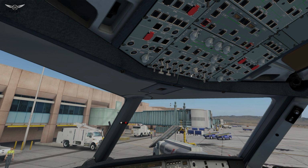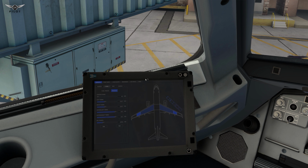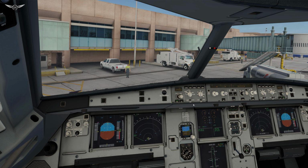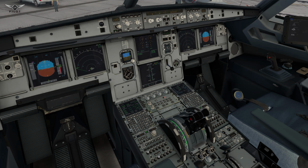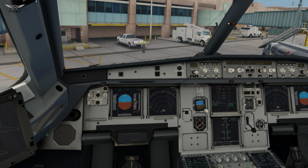And the APU is now available, so we can turn the APU bleed. Right, APU bleed is now on, and what we can do now is get rid of external power. And we can come over here now and remove the fuel truck and remove the ground power unit. We're now pretty much ready to call the pushback truck and get out of our position. So let's do that.